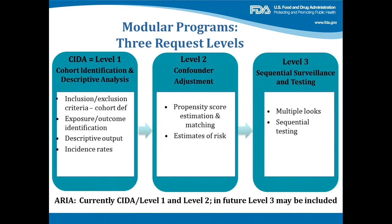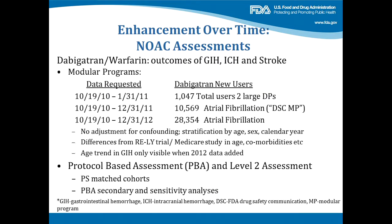Level 3 operates from the results of level 2 and allows us to do multiple looks and sequential testing. So at this point in time, ARIA includes level 1 and level 2, and as we move towards the future, we'll also include level 3 analyses. So I want to talk about this history and about use of the level 2, level 3 queries within the framework of NOAC assessments. So dabigatran was approved in October of 2010.